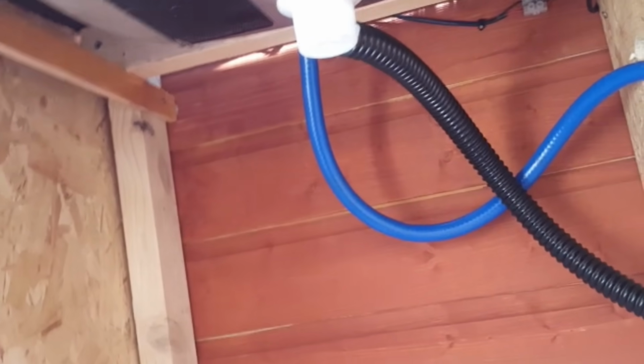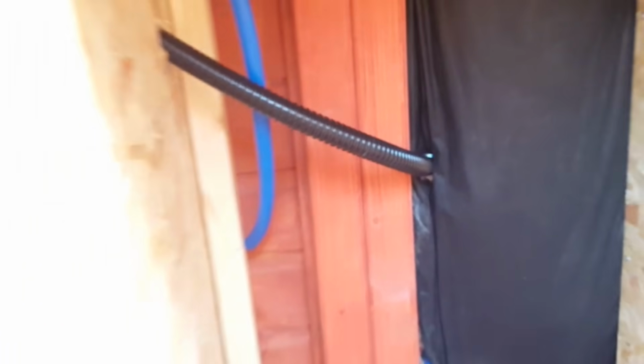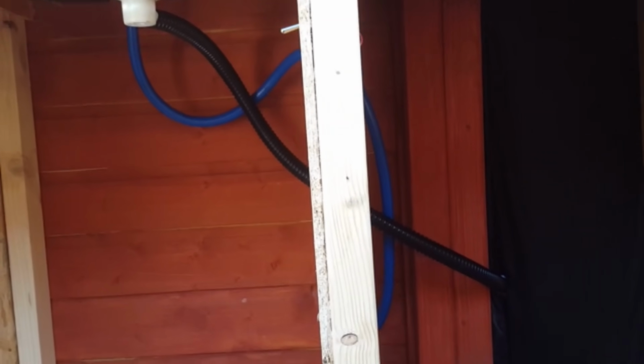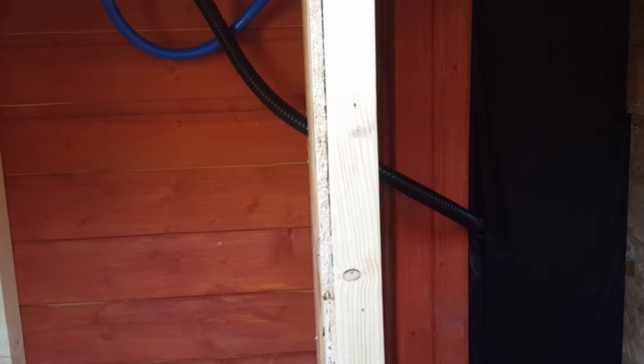Well, that's the waste pipe in and through the internal wall of the cabinet and then out to the outside. There's a decent fall on that pipe, so I shouldn't have any issues with the water draining away. So I'll take a little look outside now.